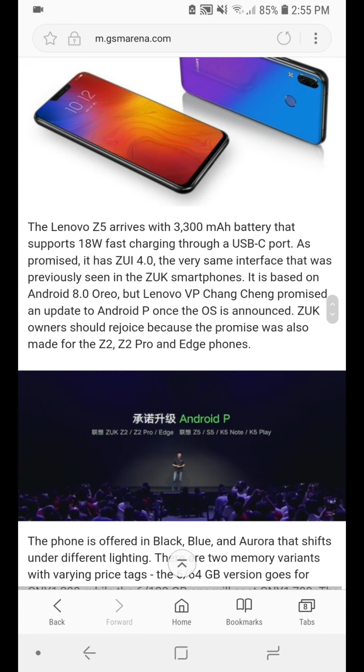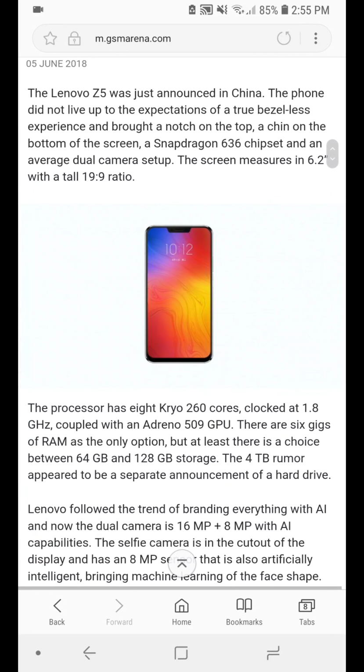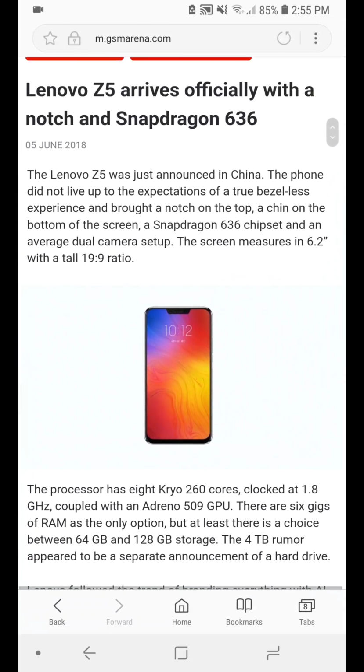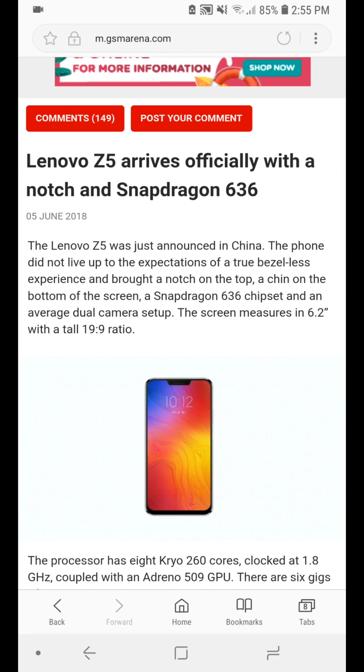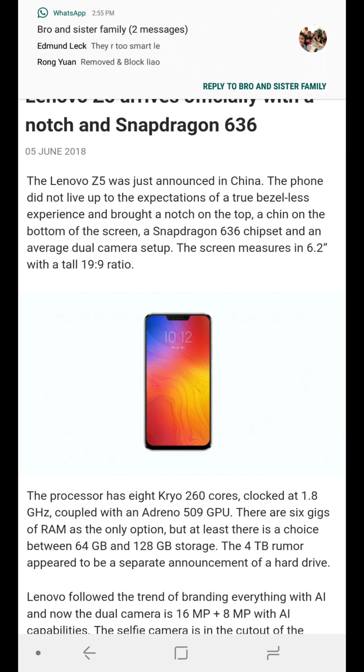At least it's something, I guess. My thought is that it's not surprising at all. That's all about it. And when compared to the Zenfone 5, I think the Zenfone 5 is pretty much the same value as this Lenovo Z5.